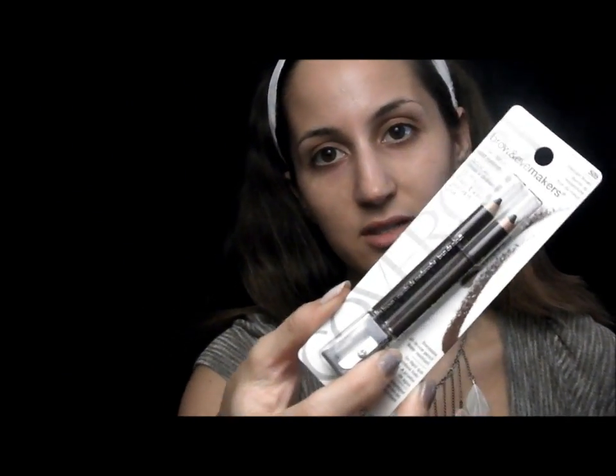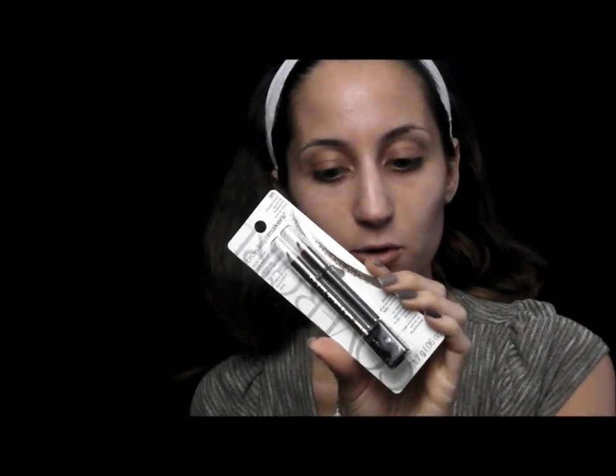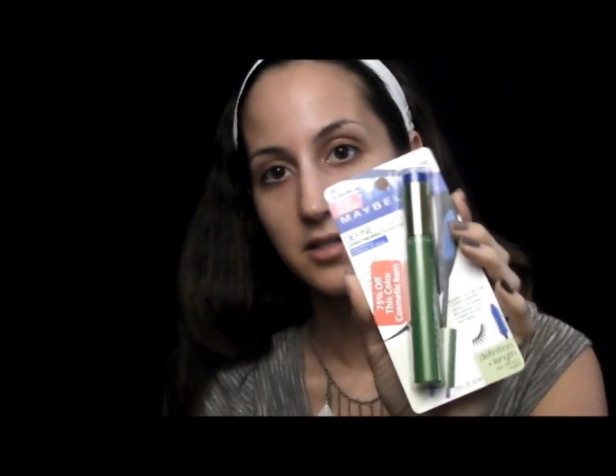Next I got this CoverGirl eyeshadow palette. This one was only $1.14. This one was also 75% off. Next I have some brow pencils. I was just going to get a brown eyeshadow powder for my eyebrows, but then I realized that I wouldn't have any brush to put it on. So I don't normally use brow pencils, but I'm going to use this. And I'm going to show you a trick for how to use these in a different way other than liner or brows. Next is my mascara. This one was also 75% off. I got this for $1.68.